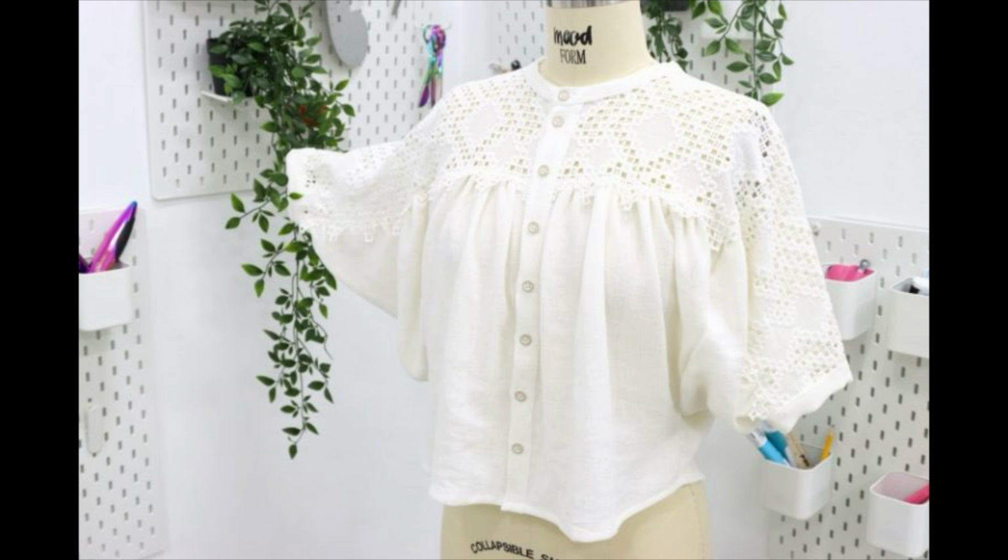So the second one from Mood is a Flora blouse. I've definitely featured this one before, but I thought it'd be nice to have it included in a solely blouse video, because I think it's worthy of a second mention. Really good one to feature if you've got a nice piece of special lace or something like that.